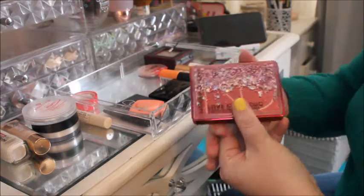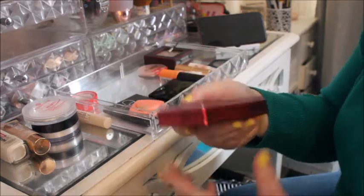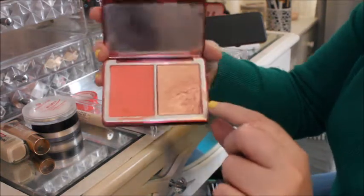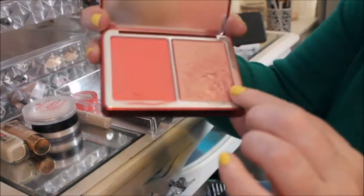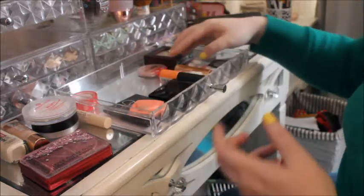Right, so I have been using this and I've got it on today. It's the Natasha Denona Love Cheek Duo. It's absolutely gorgeous. I love both the blush and the highlight. You can just see how much I'm using it. That heart is practically not a heart anymore. That one can go back.